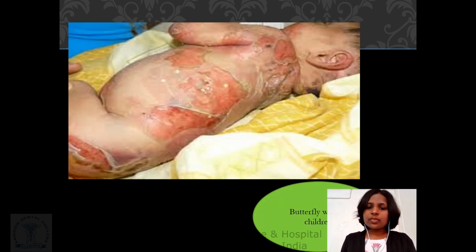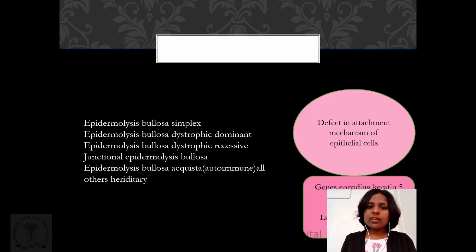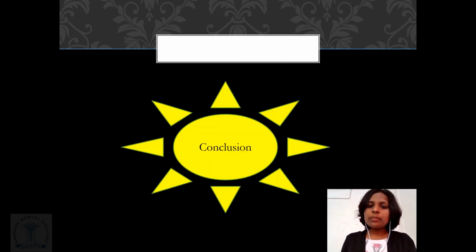Epidermolysis bullosa. These children are known as butterfly wing children because of the thin skin they have. There are different types: epidermolysis bullosa simplex, dystrophic dominant, dystrophic recessive, junctional epidermolysis bullosa, and epidermolysis bullosa acquisita, which is autoimmune; all others are hereditary. There is a defect in the attachment mechanism of the epithelial cells.